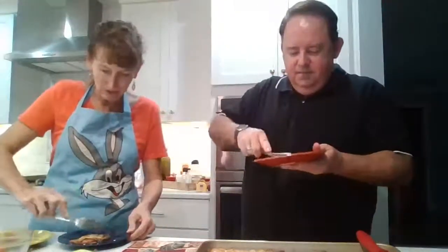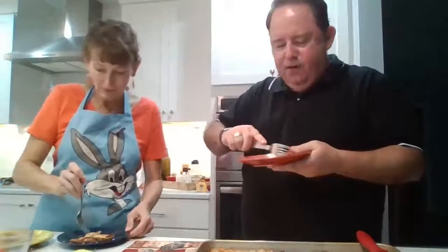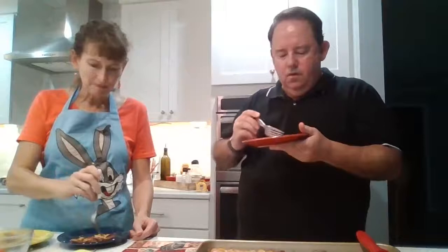Mm-hmm. Wonderful. Love it. I'm going to try my tart. Here we go. Oh, I can't help myself. I love this pastry recipe. I'm telling you, it comes out perfect every single time. You are the pastry king. Well, you find the right recipe. Flaky, soft. I love that apricot on top. And it says apple. You can't miss it. Oh, that's delicious. Yeah, I really like that. Let me have one more bite.